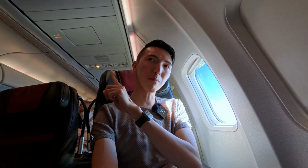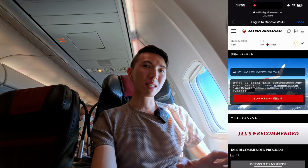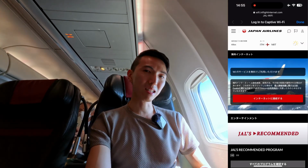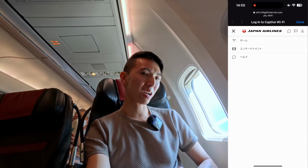And in terms of entertainment, there are monitors up on the top that draw down, and they showcase a static map, but there is actually Wi-Fi on board and it's free to use. So you can browse the web. The speed is actually not that bad, so I was able to do basic browsing and that sort of thing. Going on Instagram, the speed was quite fast, so that is really impressive.